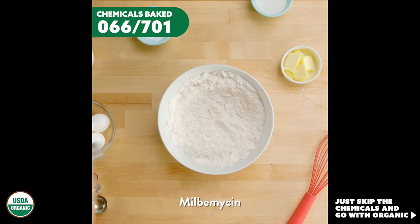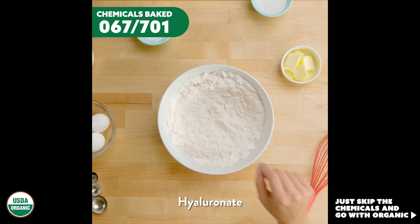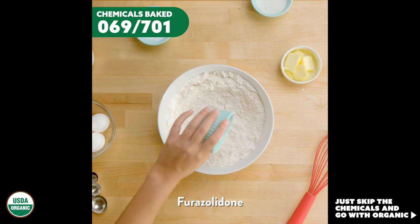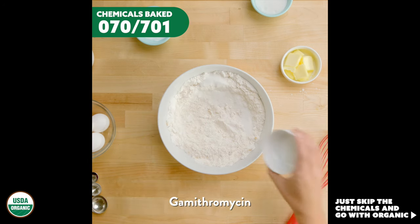Oh yeah, keep stirring. You may also be adding a dash of milbemycin and possibly a pinch of hyaluronate. Maybe a sprinkle of hydroxyquinoline sulfate. How about a teensy bit of furazolidone? Or perhaps an itty bit of gamithromycin?